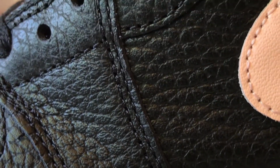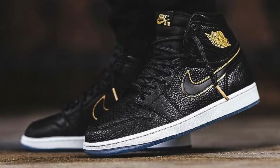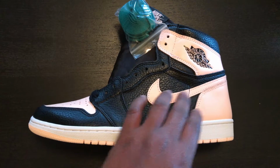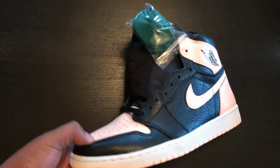Now, they have released shoes with this. One that comes to mind is that City of Flight that I think came out for All-Star Weekend last year, 2018. That was basically all black leather like this. The swoosh was even black, had a gold outline and then a cream bottom. But yeah, people didn't like that. They thought that the leather was hard and cheap.